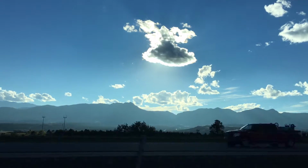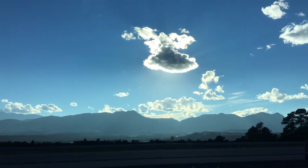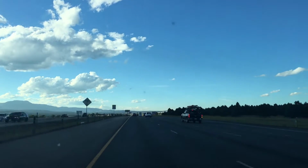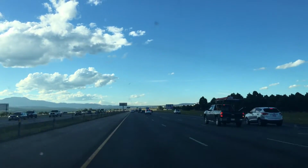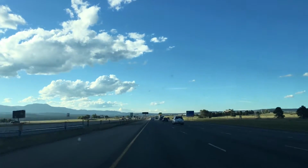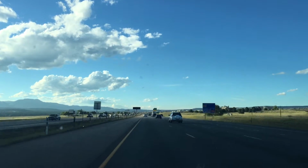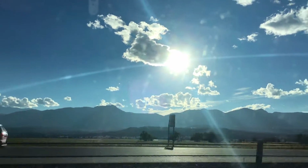Heck of a view. Look at this shadow I'm driving in. How cool is that, right? We're in the shadow of that cloud. Oh, here's the edge of the shadow. There's the sunlight. Look at that. Boom. I love that happens in real life. That still totally fascinates me. Cloud shadows, it's really cool.